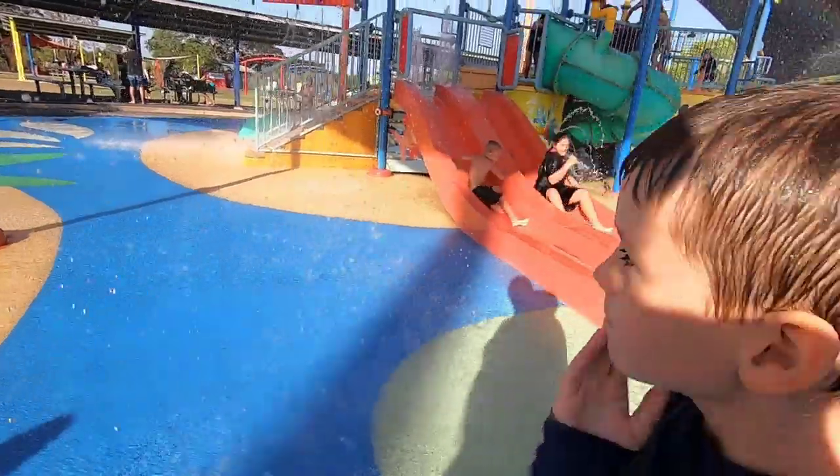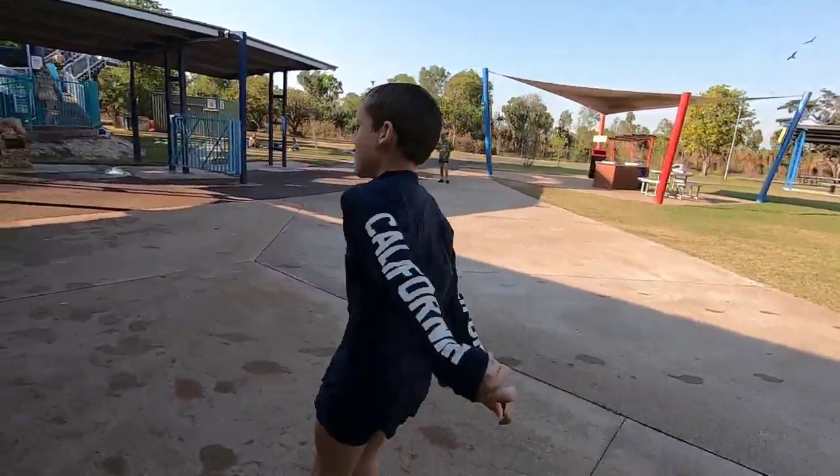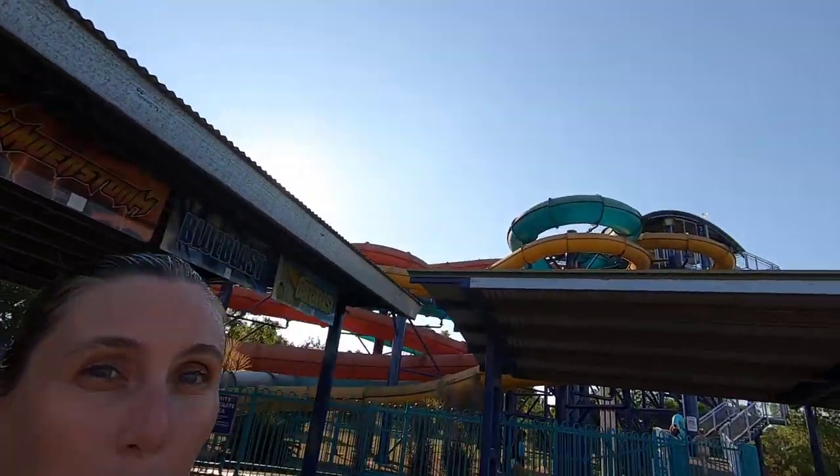Launched me. That one launched me. That was not made for a dog. Oh, I can't go on that one. Gonna go on it? We're gonna go on the big one? Yeah. Have a look behind me up there. Wow.